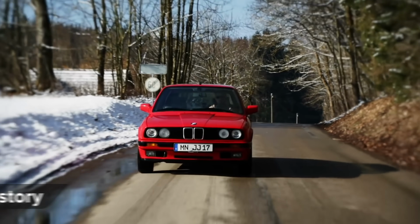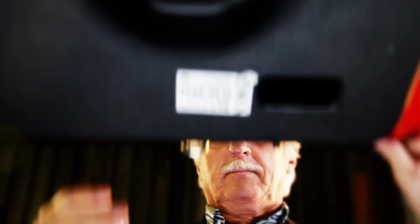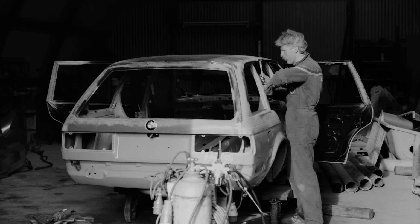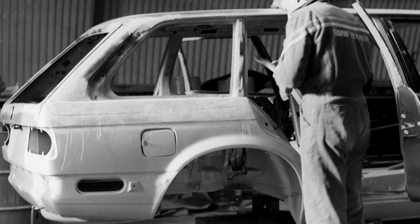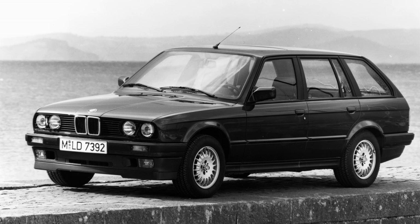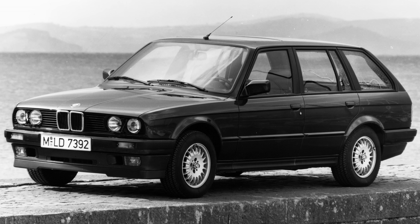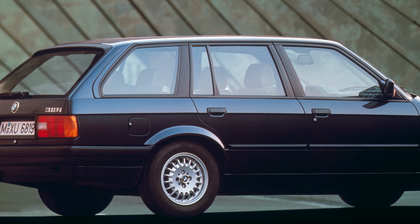BMW has sold 1.7 million 3 Series Tourings since the car first went on sale in 1987, but it may never have been developed if it wasn't for a rogue BMW engineer, Max Reisbach. He wanted a 3 Series that was spacious enough for a family holiday, and in the mid-80s set about turning a wrecked E30 saloon into the world's first BMW Touring. Max's friends loved the finished car, and so did BMW's executives, who decided to put it into production. And the rest, as they say, is history.